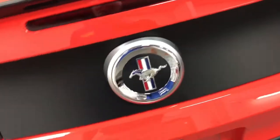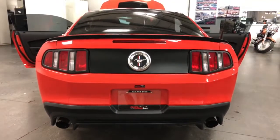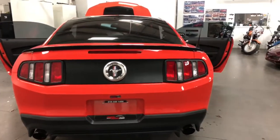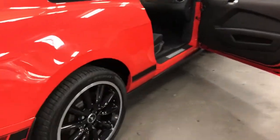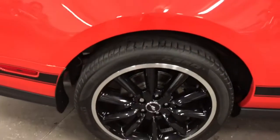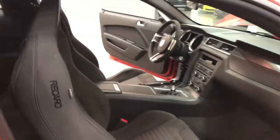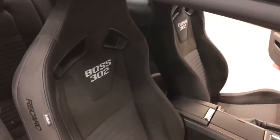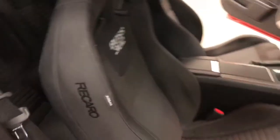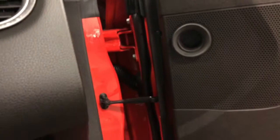10,000 kilometers, but babied the whole way. It's got that ginormous exhaust on it with the side ports on it as well. It's got deep tinted glass that has been added. The wheels are absolutely fabulous. The tires run out perfectly true and straight. Inside it came with the Recaro bucket seats that you see there with the Boss 302 insignia embroidered into the seat and Recaro into the side of the seat. They are super comfortable to drive in and they look great as well.